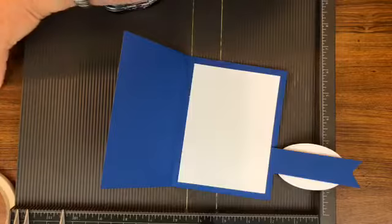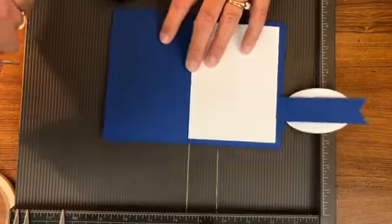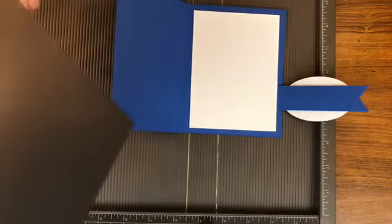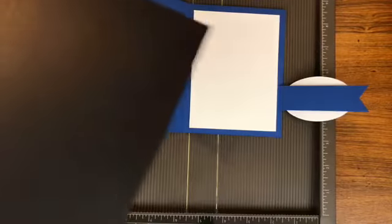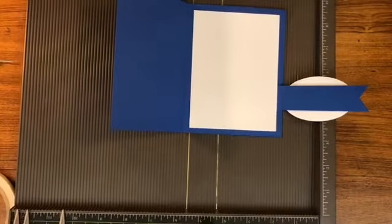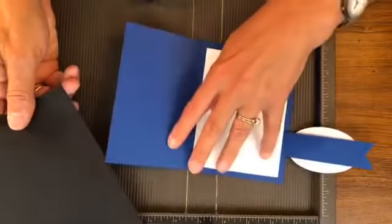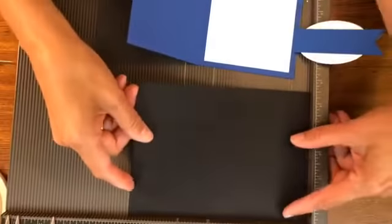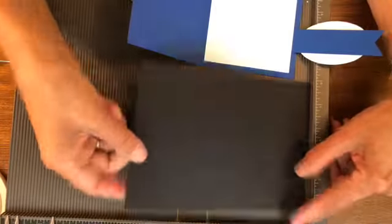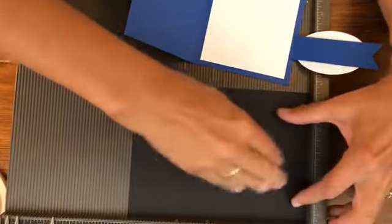So I am using, this time I'm going to do a black and white card. And this is paper from the, what is it called? I think my whole theme today is that life is a balancing act. Tropical Escape. So the base card here is 7.5 inches by 5.5. And then it's scored, because this is going to be my base.